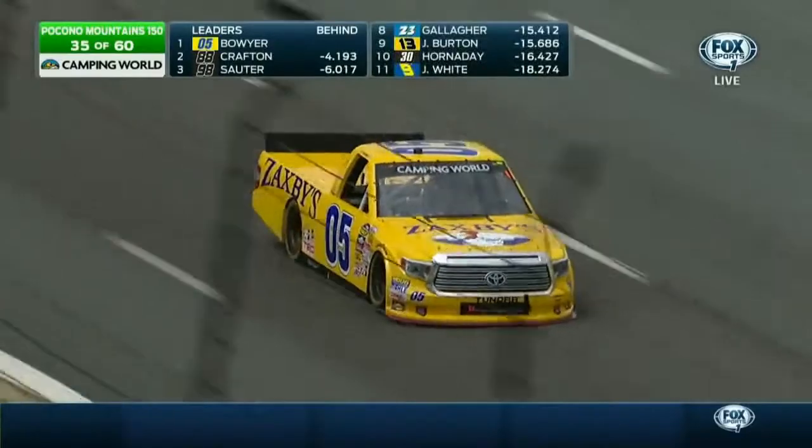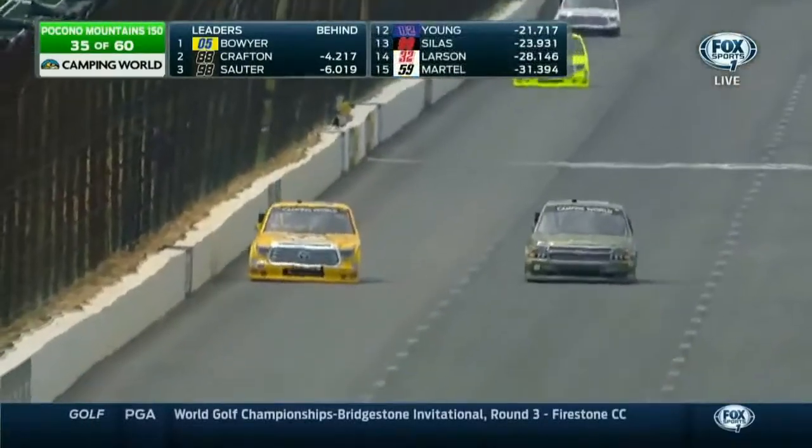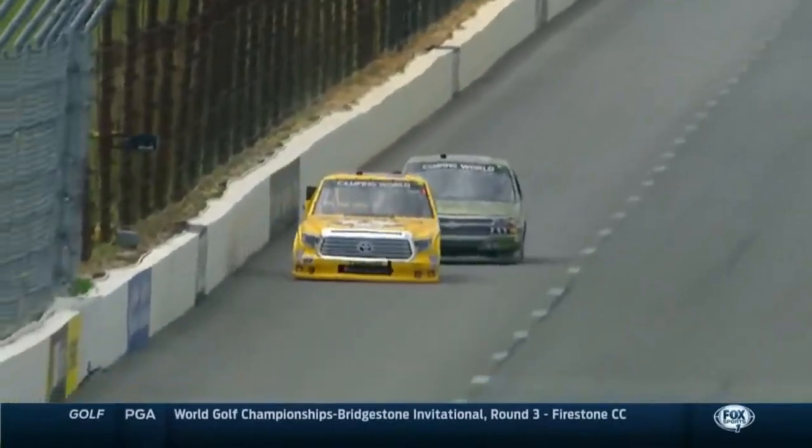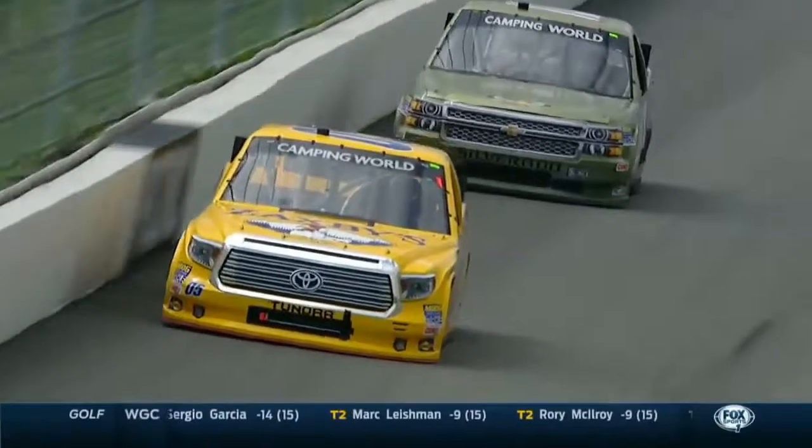Clint Boyer is the leader in the 05. He's followed by Matt Crafton, Johnny Sauter. 3 Toyotas at the front, followed by a couple of Chevrolets, Coulter and Kennedy. Stay with us here at Pocono.